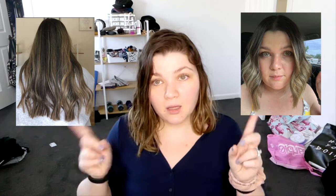So come March this year, I went in and I chopped a lot of hair off. I can put in a before and after picture, and I will do that here. I cut off like a foot of hair. It was a lot. And it's actually grown a fair amount since I cut it. But I went in and I cut off a lot of hair and I started again.